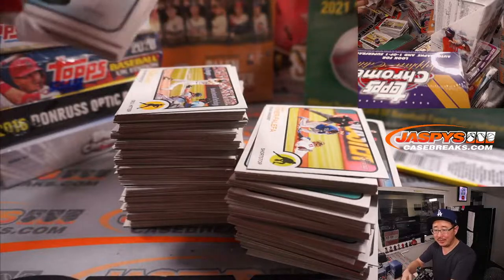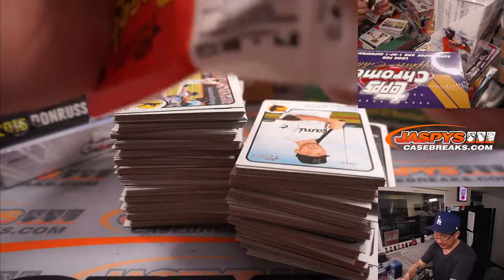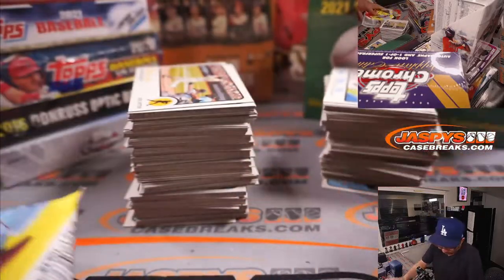Michael's saying these packs look like they should have a stick of gum in them. They used to. Yeah, those packs got like a waxy, gummy sort of look in here.